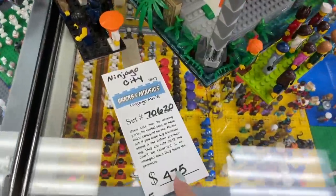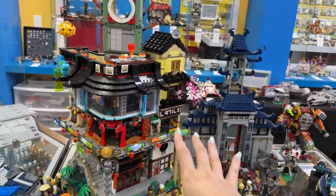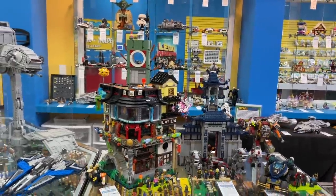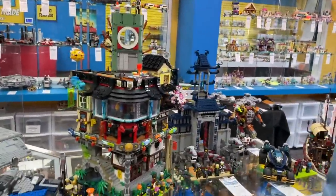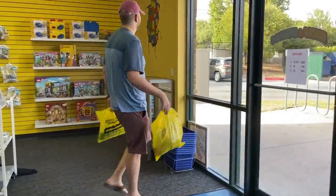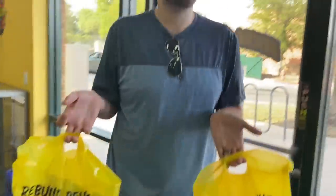They even have Ninjago City here, but we have this one already. We have Ninjago City Gardens. We're just missing the docks, and we never see it come in here, so it's kind of a bummer. That's the one we're missing still. Woo, time to check out. You happy, Ross? You got a lot of baggage.